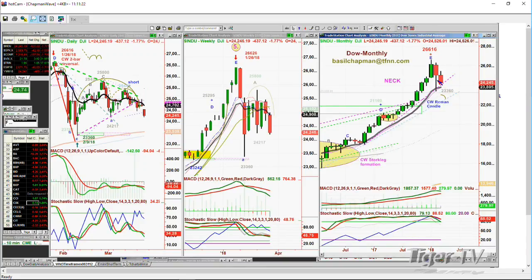This is an E, but my rule of thumb is that if in this Chapman Wave Roman candle, if this wick, if there is a close in a smaller time frame, because it's monthly, I'm saying on the weekly basis, if there's a close tomorrow afternoon below, it should be between 24,300 and 24,200. I'm just making it clear, under 24,200, there's a really good chance, I mean, it goes to 85% or higher, that you're going to retest at 23,360 or get real close, or usually you take it out. But that's the rule of thumb.